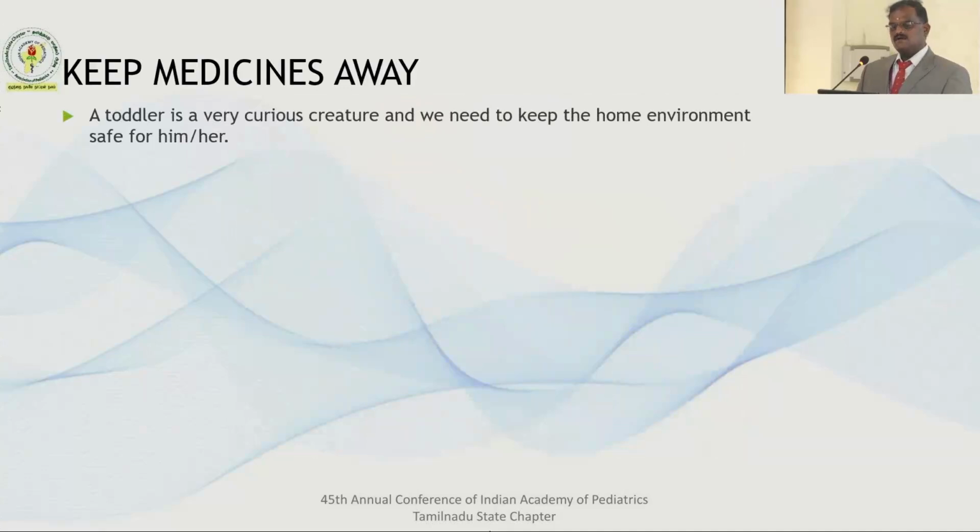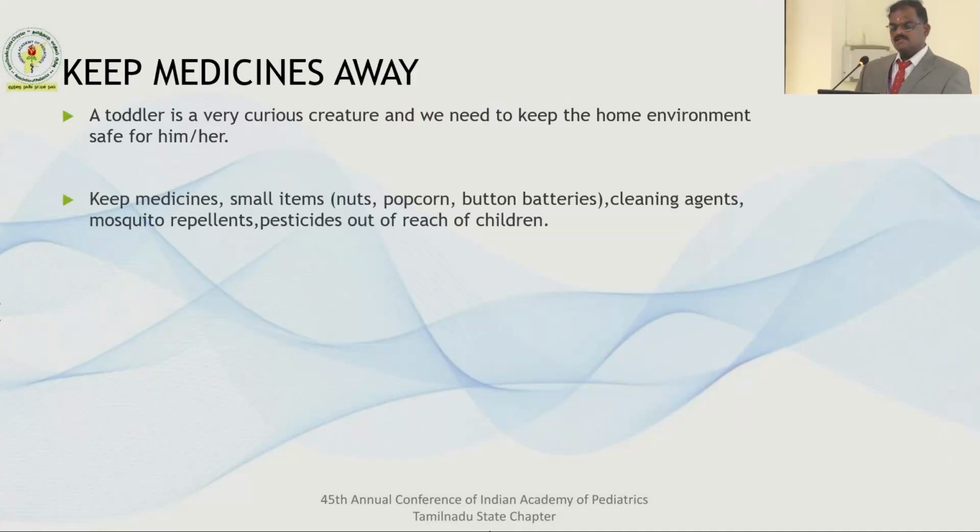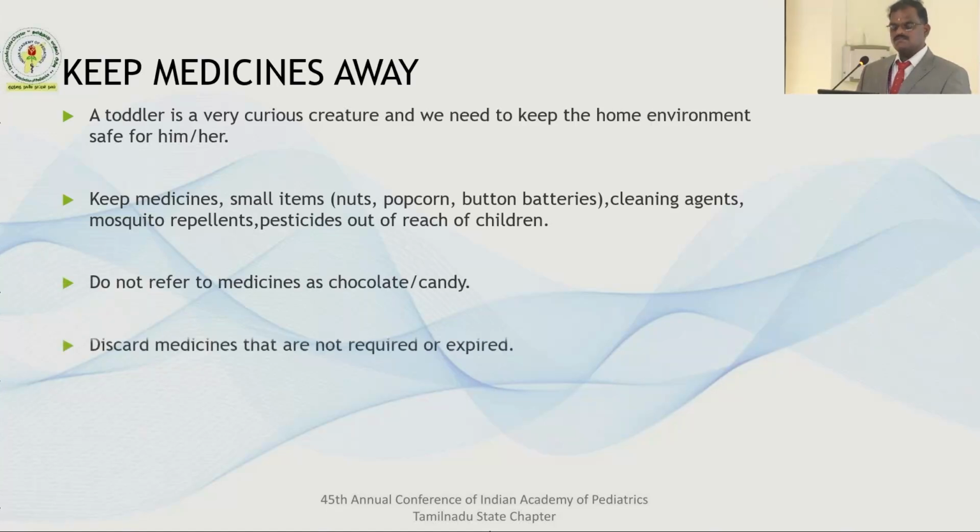Keep medicines away. How? A toddler is a very serious creature, and we need to keep the home environment safe for him or her. Keep medicines, small items, for example nuts, popcorn, button batteries, cleaning agents, mosquito repellents, and pesticides out of reach of children. Don't refer to medicines as chocolate or candy. When we say it's chocolate candy, the child may take the medicines as chocolate, which can lead to serious consequences.